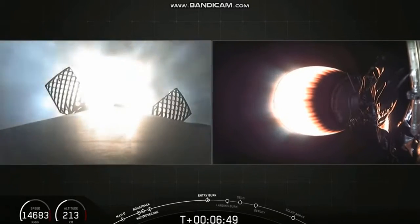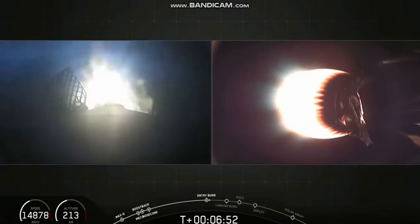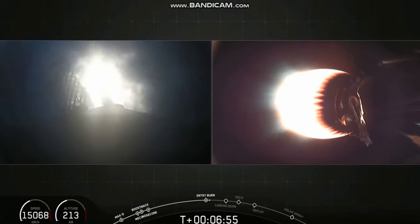And there you can see on your left screen that the first stage re-entry burn has just begun. It's glowing pretty bright right there. Continues to follow. We're not getting a lot of sunlight, but at least the engines are giving us a good view of that first stage.